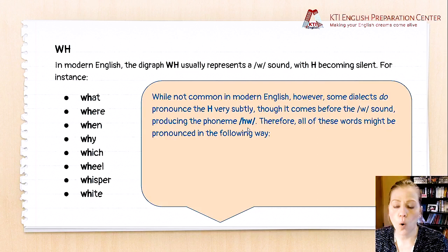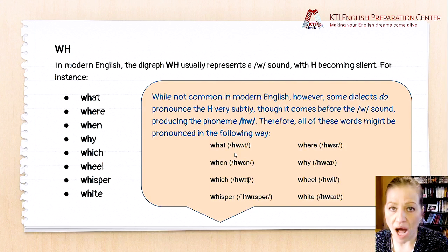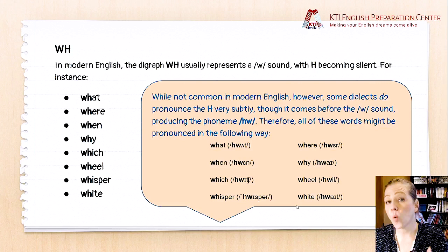I make that sound when I'm trying to emphasize the W sound. So when I'm trying to emphasize it and make it so my students can hear it, I kind of put the H sound in front of it. So for example, what, when you try and emphasize it, it goes what, when, which, whisper, where, why, wheel, white. You can hear the subtle difference. Okay, there's a subtle tiny little bit of difference. I sure hope you can hear it on the microphone.